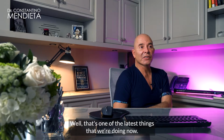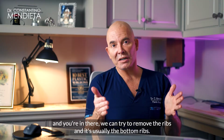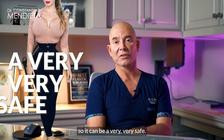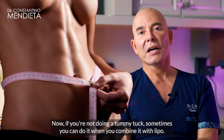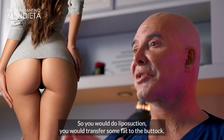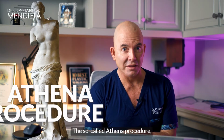Well, that's one of the latest things that we're doing now. So when we do a tummy tuck and you're in there, we can try to remove the ribs, and it's usually the bottom ribs, and those bottom ribs usually aren't near the lungs or anything like that, so it can be very safe. But we remove those ribs, and now that gives you the ability to tighten that muscle and give you even a much smaller waist. Now, if you're not doing a tummy tuck, sometimes you can do it when you combine it with lipo. So you would do liposuction, you would transfer some fat to the buttock, you would transfer some fat to the muscles to give you a three-dimensional look, the so-called Athena procedure.